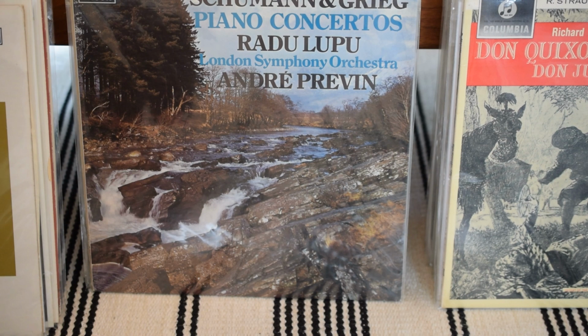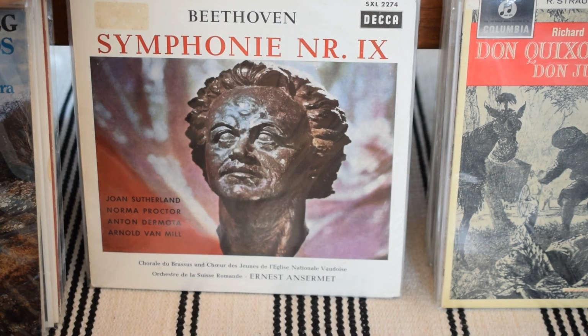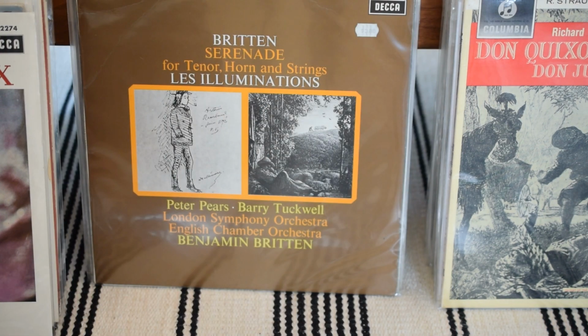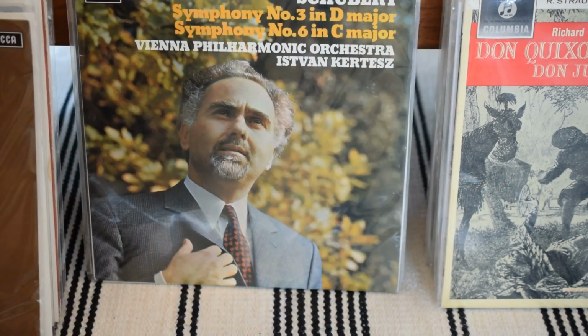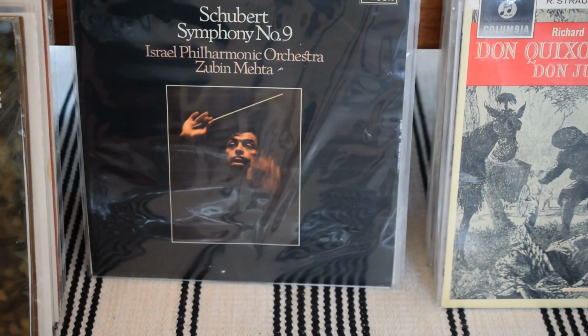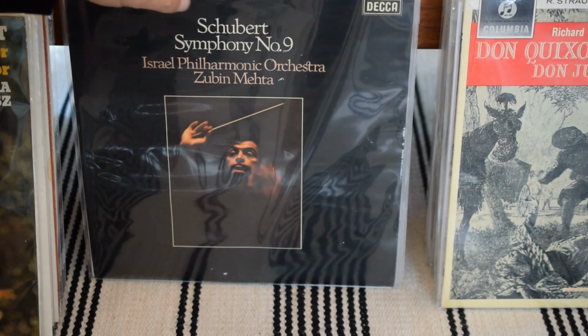Schumann and Grieg Piano Concertos, LSO with Previn. The Grieg Piano Concerto on this one is fantastic. Beethoven 9, Ansermet. Britten Serenade for Tenor, Horn, and Strings, Peter Pears, Barry Tuckwell, LSO, conducted by Britten. Schubert Symphony 3 and Symphony 6, Vienna Phil, Kertész. Schubert number 9, Israel Phil with Zubin Mehta. This is a great version of this.